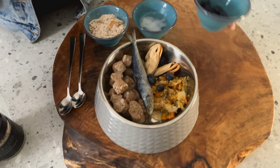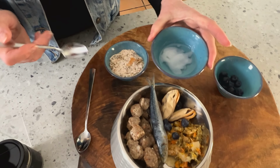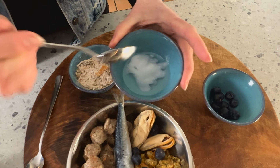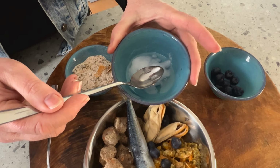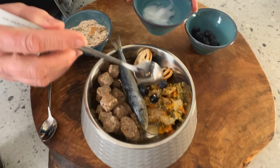Look at that. Yum. Something as well that's really important to add to your dog's diet are healthy fats or oils. This is extra virgin coconut oil. And because my dashies are only about 6 and 7 kilos, that's all they need. That's the maximum they need on a daily basis. It just helps their coat shine.